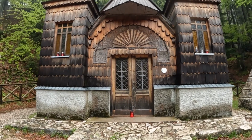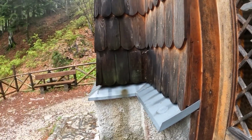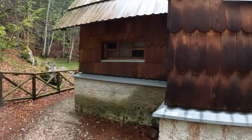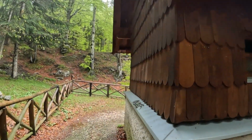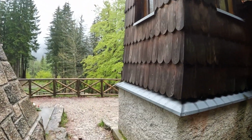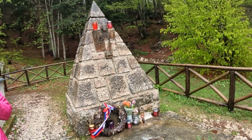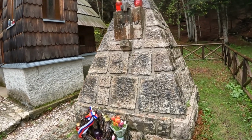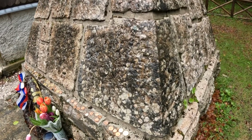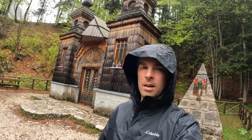I'm guessing it's locked. Well, I thought it opened in. See if there's a window or something we can peek into. No, just a small little chapel. Looks like some type of, see, that's written in Russian there. Must be for the dead soldiers, dead prisoners of war there. Must have built that too. And I'm guessing the coins are prayers, I think. There it is.